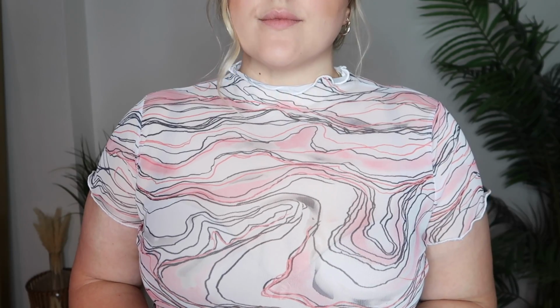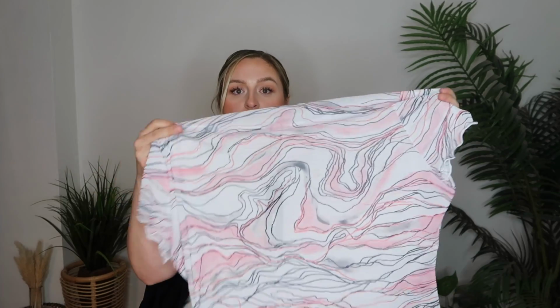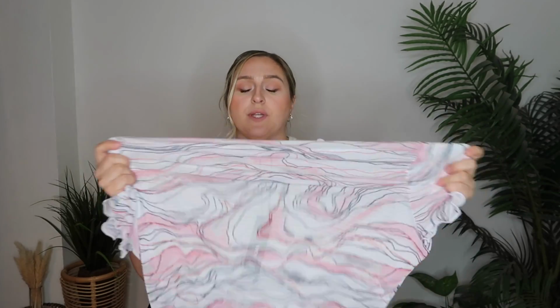All right, then I got a couple bodysuits. The first one is this fun patterned one. It is a short sleeve made of that really stretchy see-through mesh material. It is a corally pink and black line design. It is very see-through. It does have lettuce trim on the neckline and on the arms. I think it's super cute, very stretchy. I really love this material for bodysuits. I picked this one in a 3X.